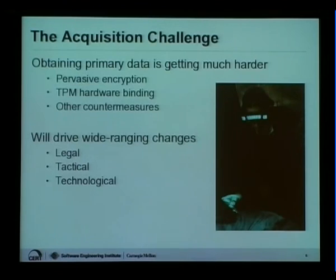But the thing that's really, perhaps going to surprise some of the people in the room, is that these trends are creating a serious problem for law enforcement in that they have to change not just the technology that they use to acquire data, but the entire vertical chain of related events that law enforcement need to succeed. They have to change their legal framework.